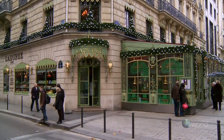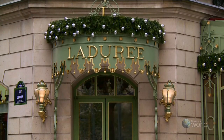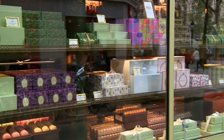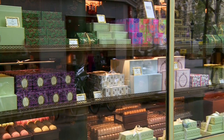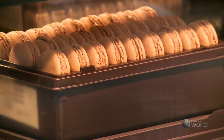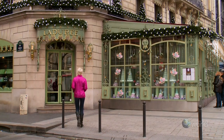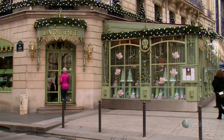You may not have heard of La Durée, but I'm willing to bet you've seen the product they made famous. This maker of exquisite cakes and pastries is credited with the invention of the icing-filled macaron cookie, and they sell at least 15,000 of them per day. Once you've tasted one for yourself, you'll know why.